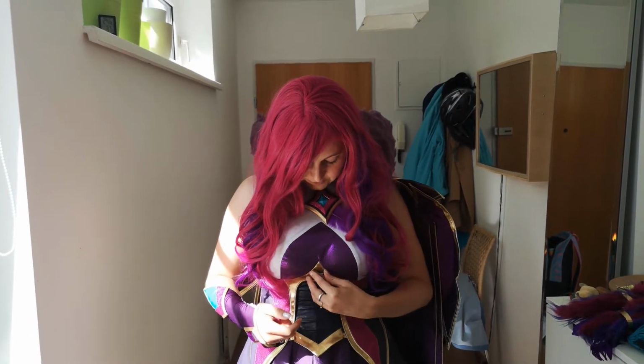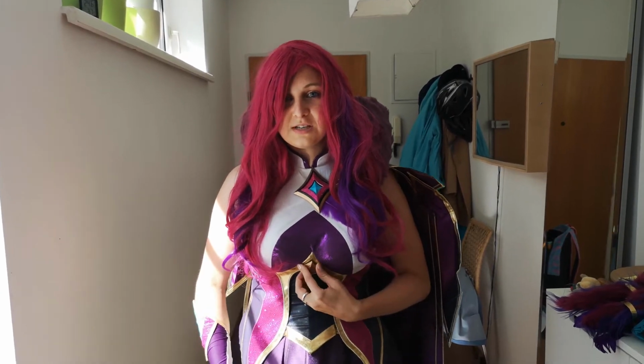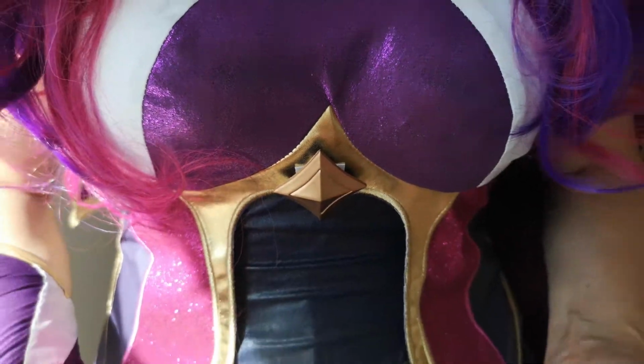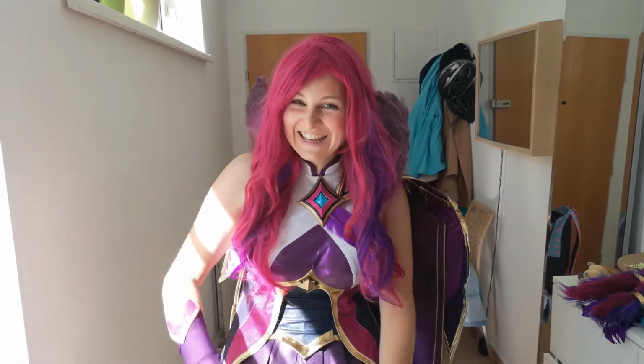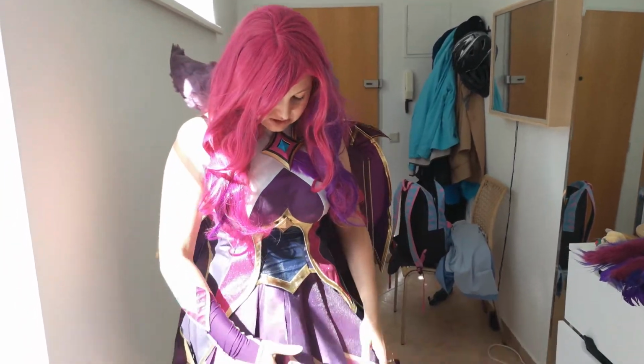So if you're at a con, you have to check like 100 million times if you take a picture that this star is really in the exact position. But I think the rest is actually nice. So the dress is also too short, but the dress is nice. The quality is really good.